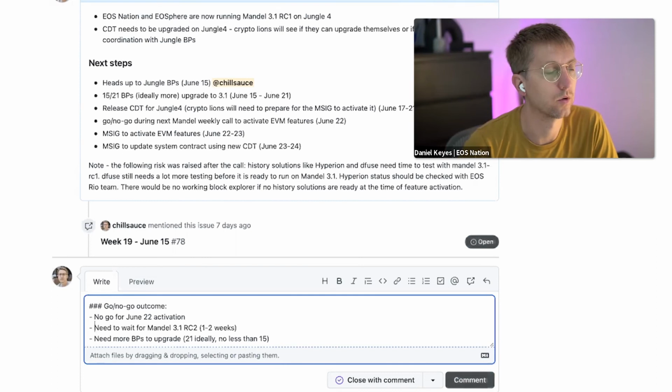Okay. So there's a good shot we'll be able to have another go possibly a week from today, assuming we get BPs upgraded. So let's aim for that. We'll check in again in a week, see how the upgrade's going on Jungle, whether RC2 is out and ready to go, and then we'll see. Anything to add on that topic?